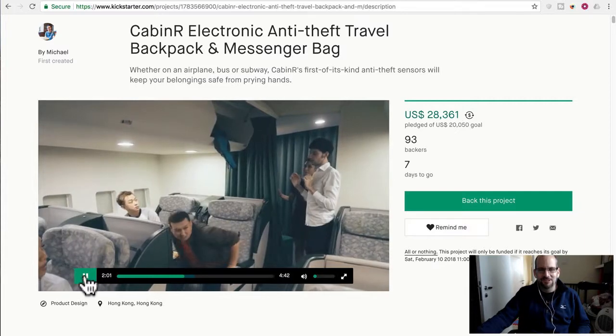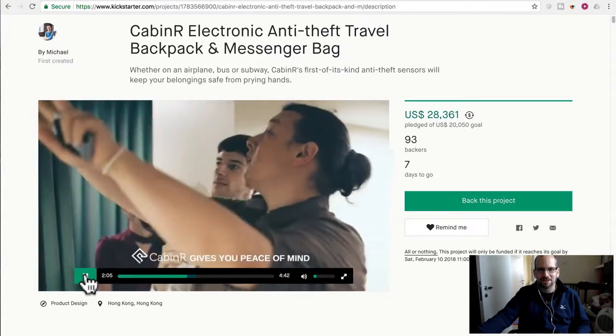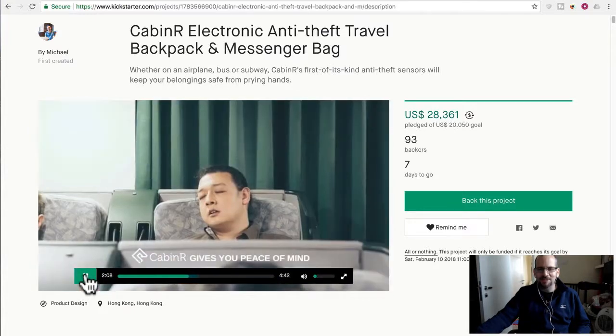airplane? Although we hope you'll never have to experience cabin theft, it's the last thing you should be worried about. That's your bag. All about peace of mind.